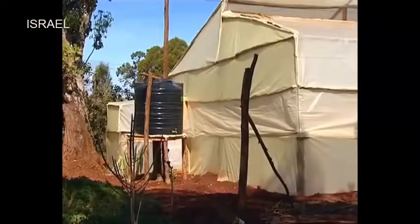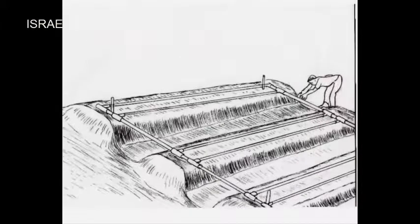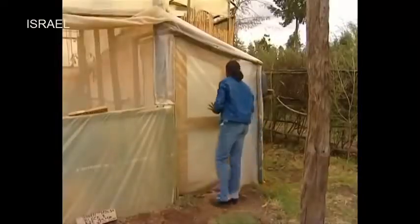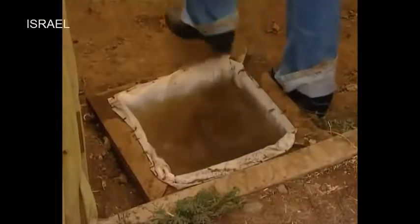Apart from that, you require drip lines that will be fixed when the greenhouse is over. You'll also require disinfectants to enable you when you work in your greenhouse so that it is free of any pathogens or any diseases.